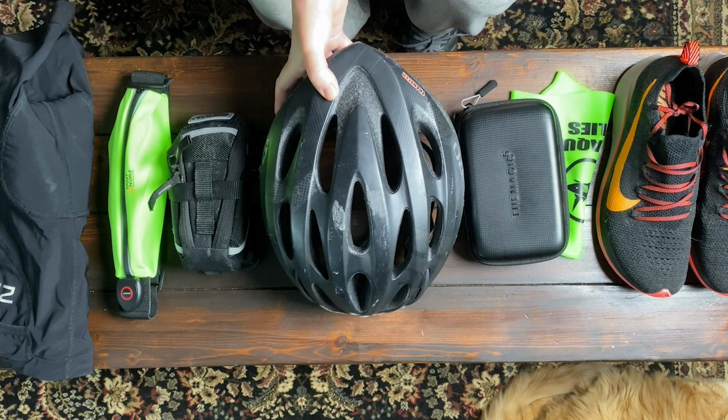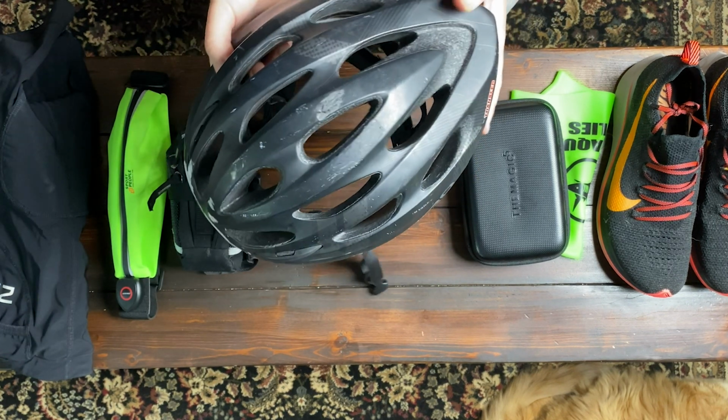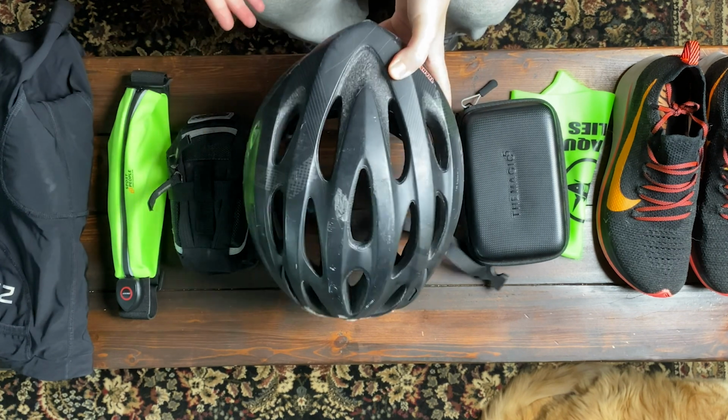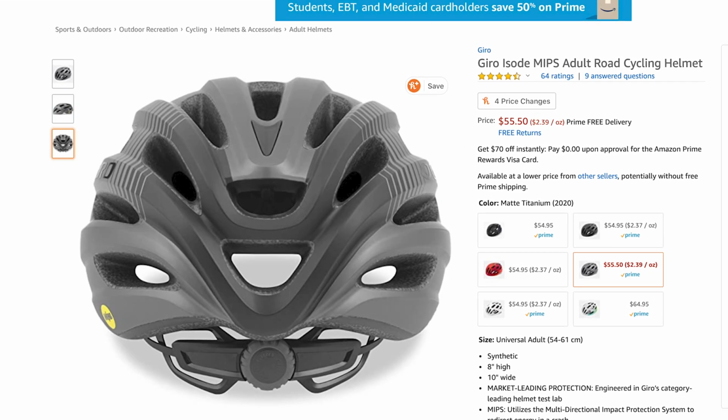Now, if you already have a quality helmet, the best one for you is the one you've already got. But if you're on the market for a new one, keep it simple. You can't go wrong with something like this Giro helmet that I've got. Giro is a very trusted brand, and I've had this one for years. I mean, you can see it's kind of taken a beating. I found one a lot like it on Amazon for $60 that actually has newer safety technology called MIPS, so I'm actually considering grabbing a new one for myself.